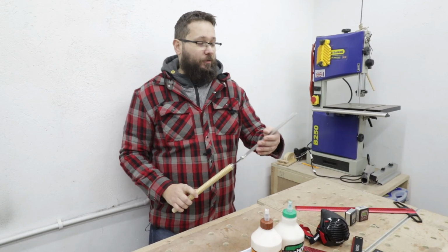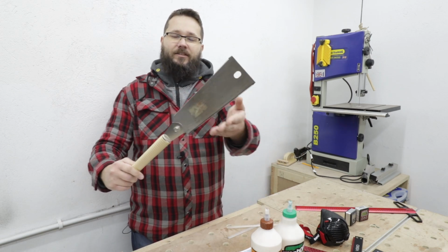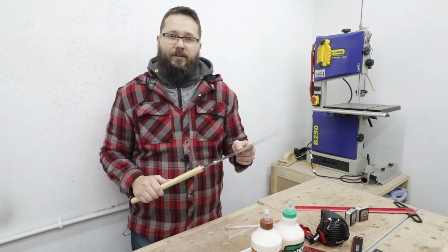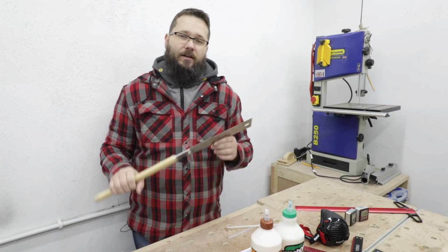Right, the first thing I want to show you is a Japanese pull saw. Absolutely fantastic tool, really sharp. It's been with me for years now and it's still doing its job. You can flush cut with it, and it is just the best hand saw I've got in my workshop.